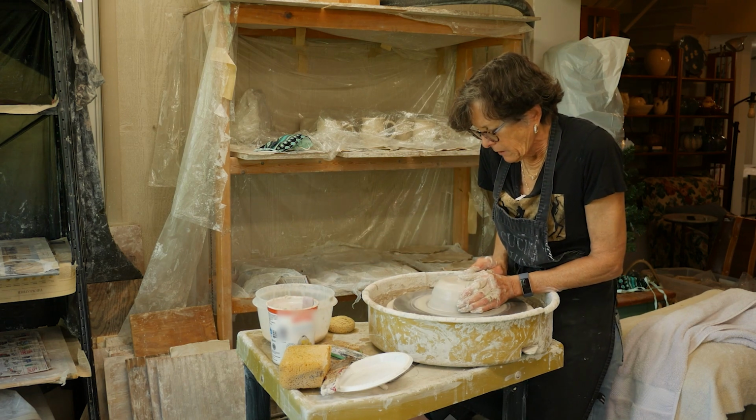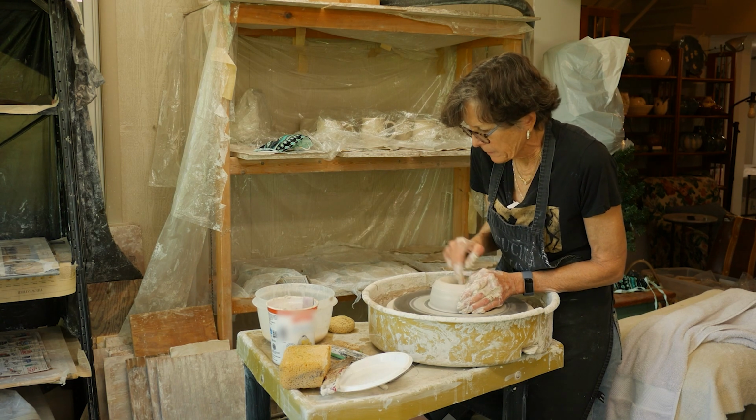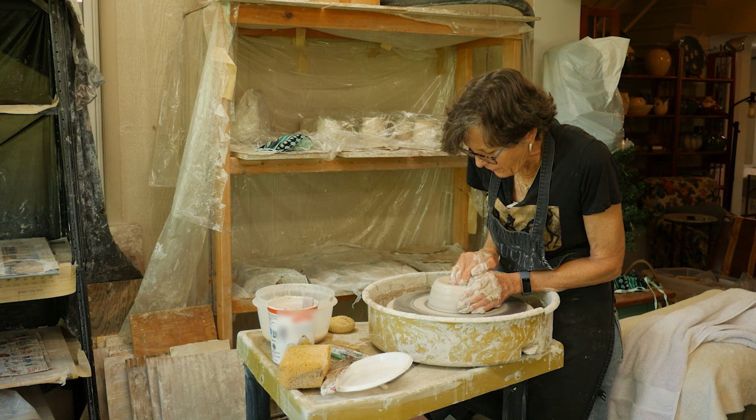Okay, so it's pretty centered. I'm going to just open that up. Of course, I wedge this up, recycle this clay, so it probably has lumps and stuff in it.